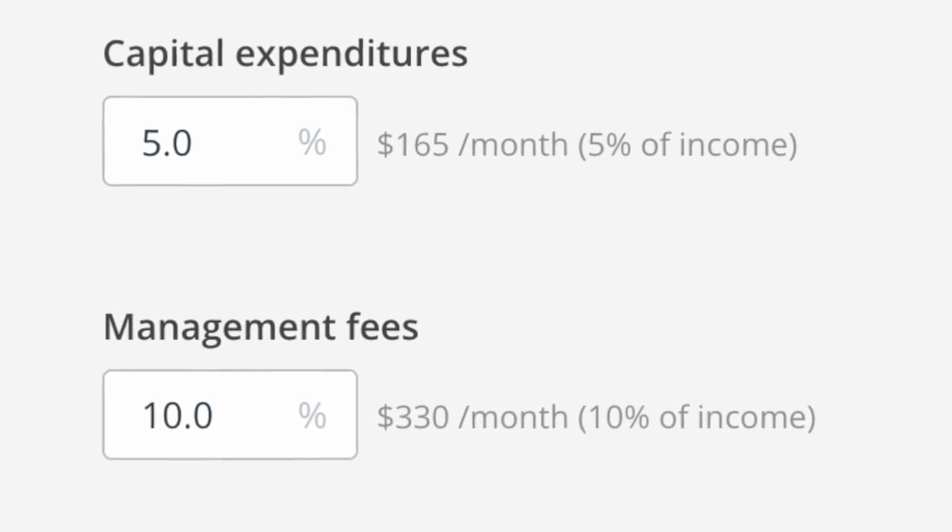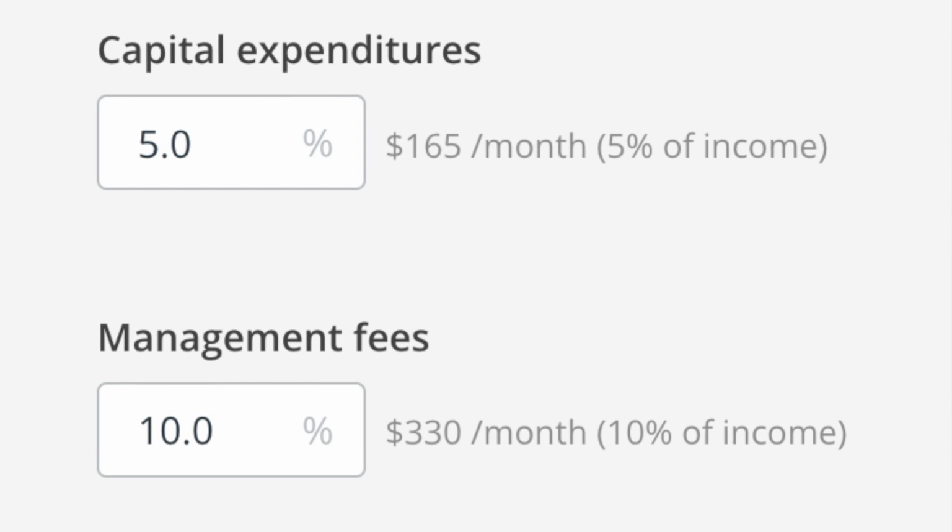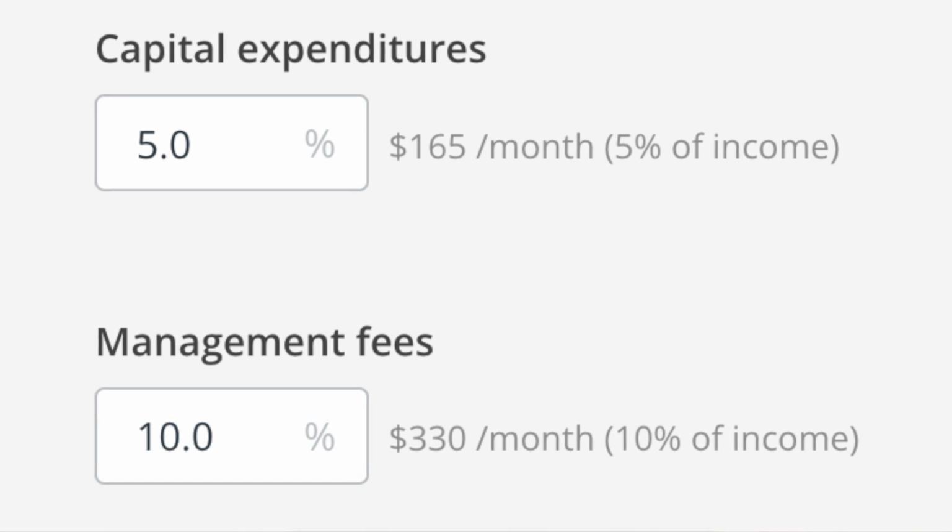Now, it depends on the property management, and rates may vary depending on the service that you get from that property manager. So feel free to shop around and choose which service works best for you. In this case, we're going to stick with around the average, which is about 10% for property management.